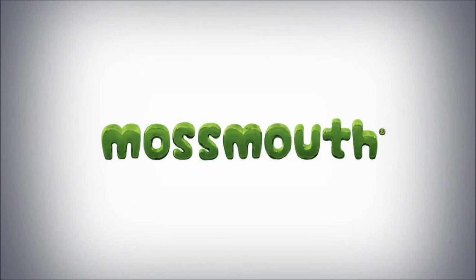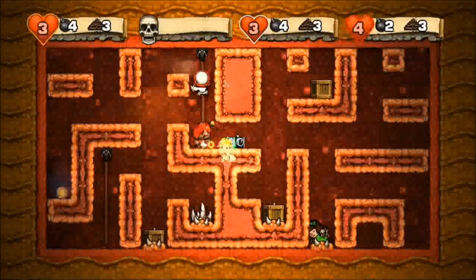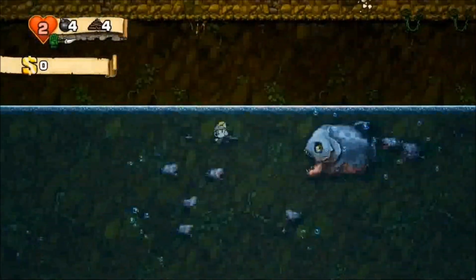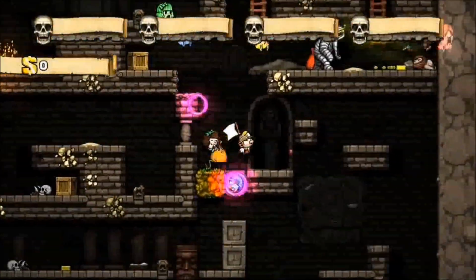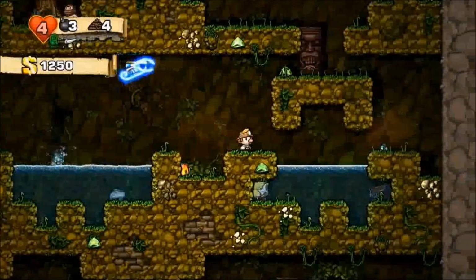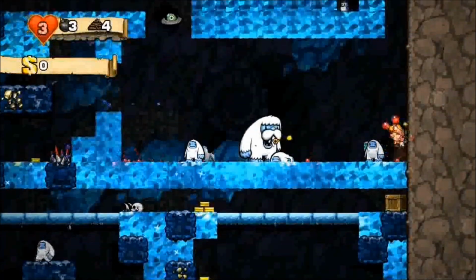Spelunky from Mossmouth, which was also a freeware PC game. It came out in 2008. It got updated to version 1.0 in 2009. And then Derek Yu started working on an Xbox Live Arcade version that was very much more pretty, and it has all kinds of good lighting, and it has new modes, and it has new gameplay, but it took a really long time to develop, and did eventually make it out in 2012.